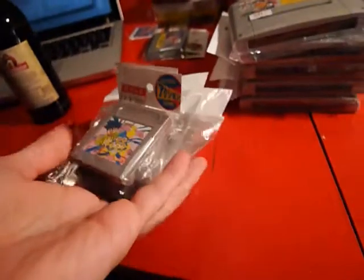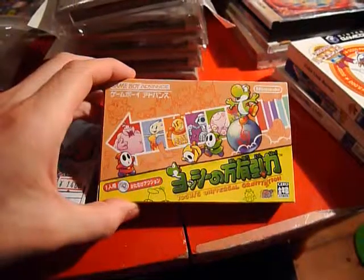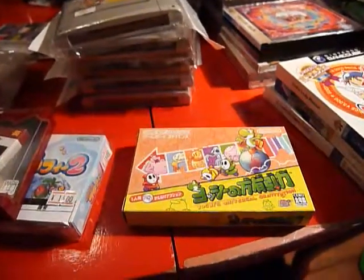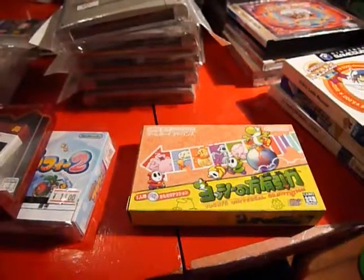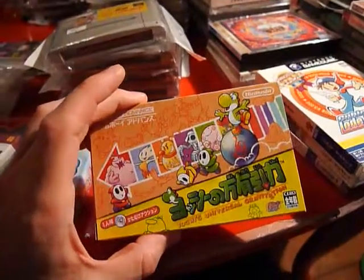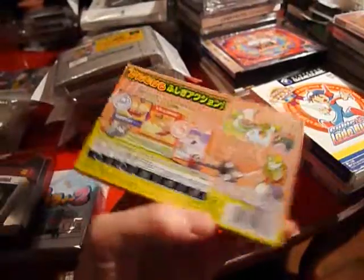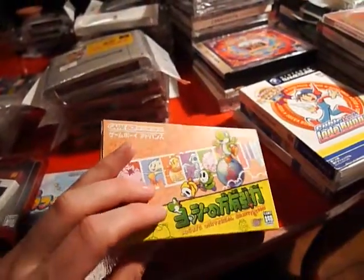Let me show you the Game Boy Advance stuff that I picked up. First off, I picked up Yoshi's Universal Gravitation, and this game was also released outside of Japan, both in Europe and in the US, and it has a different name outside of Japan, I think, but I can't remember exactly what it's called. And yeah, I think I paid around 1,000 yen for this or something. It's complete in the box and in very good condition as well.